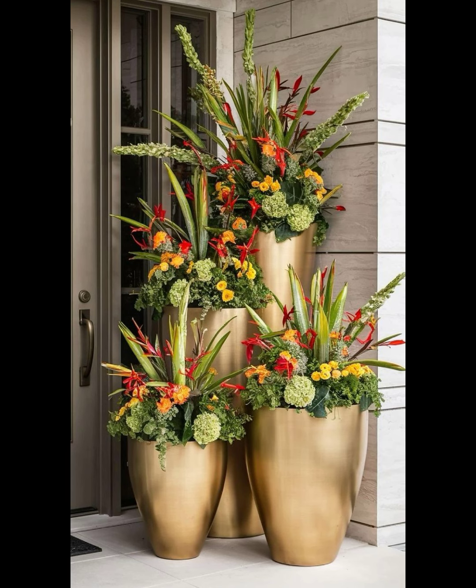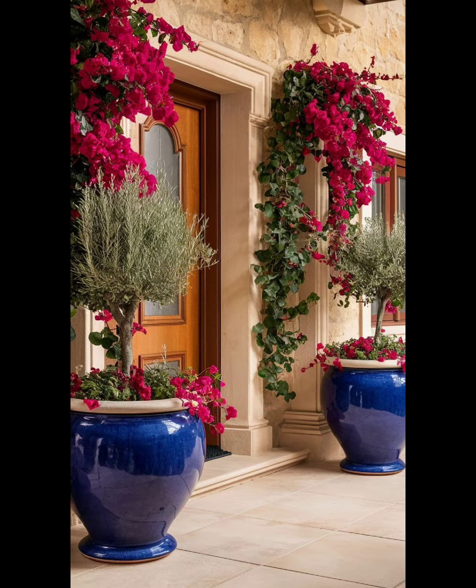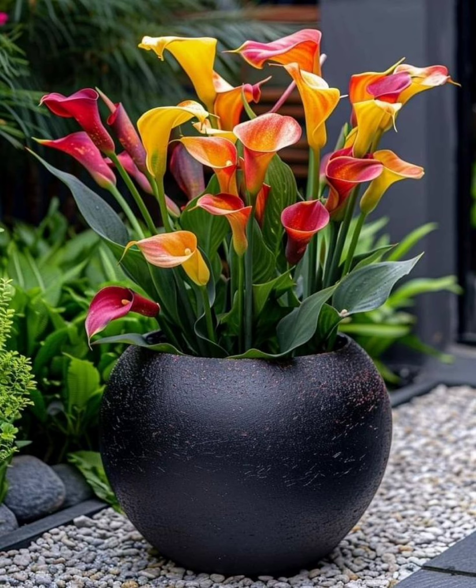Number 9. Planter and shelf combo. Combining planters with shelving units allows for both storage and greenery. Great for small apartments, this dual purpose design saves space and adds visual interest.